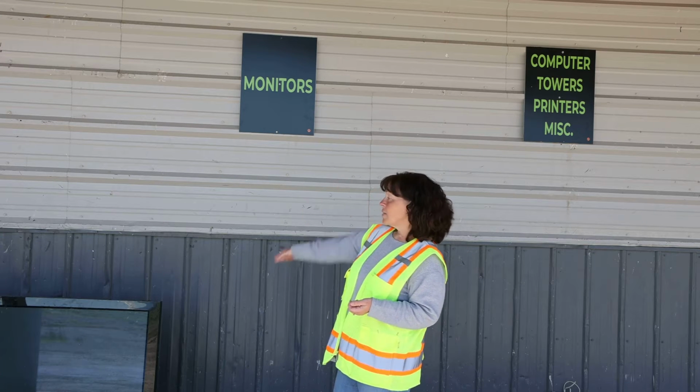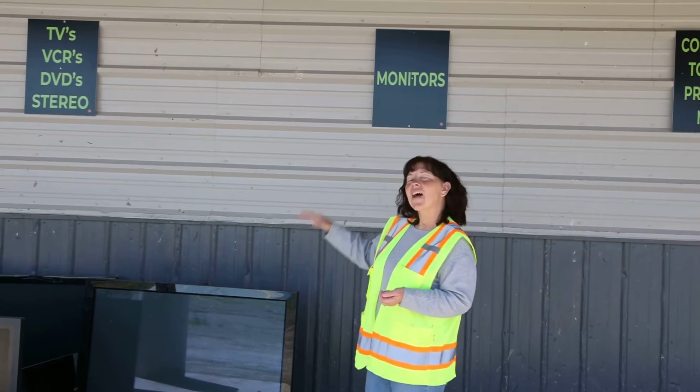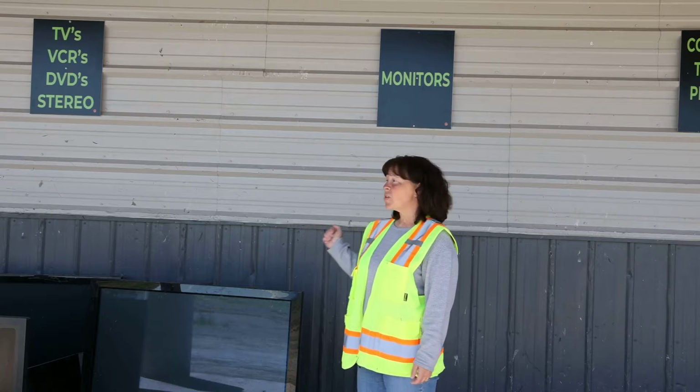We take TVs, stereos, DVD players, old VCRs, any of that kind of stuff. Even the old CRT tube TVs we will take and they will be recycled.